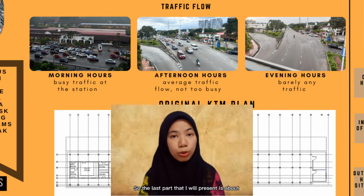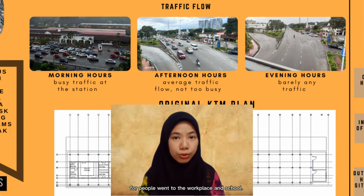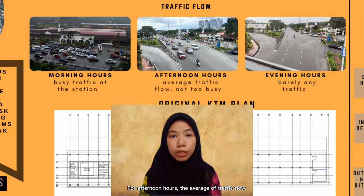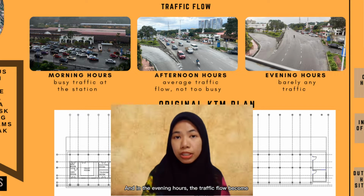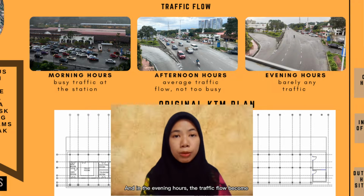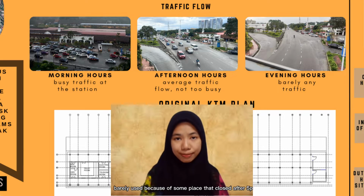So the last part that I will present is about traffic flow at the KTMB Seremban. According to the traffic flow for morning hours, there is busy traffic at the station due to the hours for people going to the workplace and school. For afternoon hours, the average traffic flow is not too busy because fewer people use the route. And in the evening hours, the traffic flow becomes barely used because of some places that close after 5 p.m.